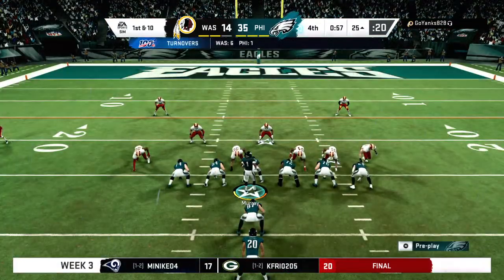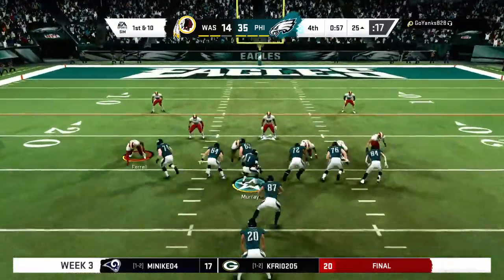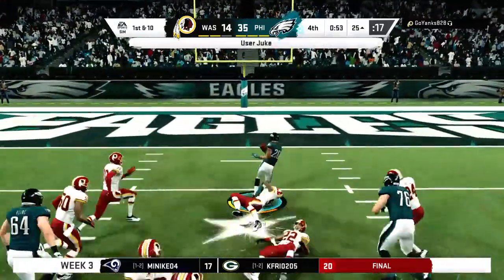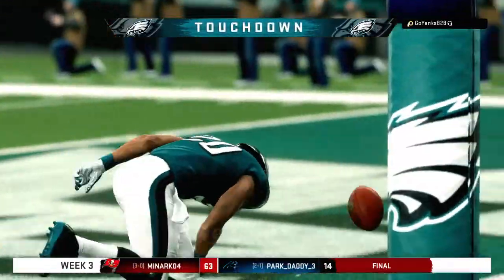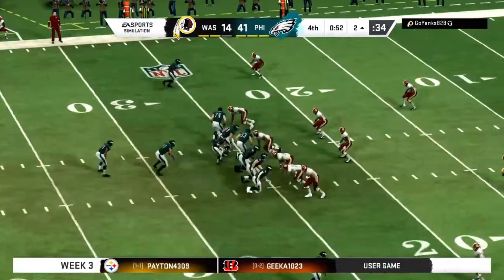They'll run on first down. Pollard. And he is into the end zone. Touchdown, Philadelphia. Tony Pollard, his first touchdown here of the new campaign.